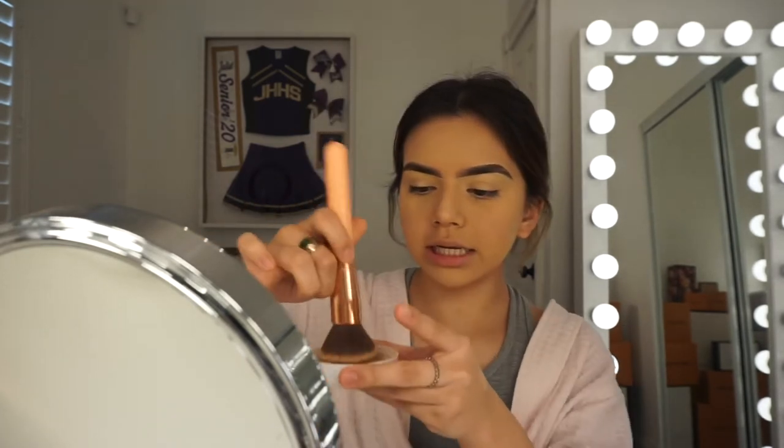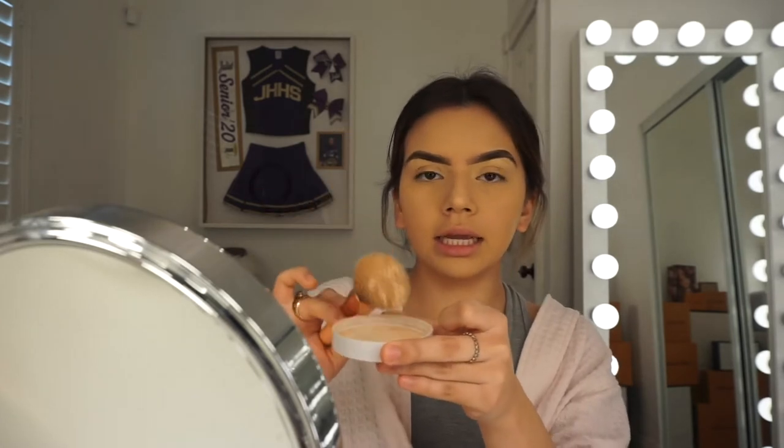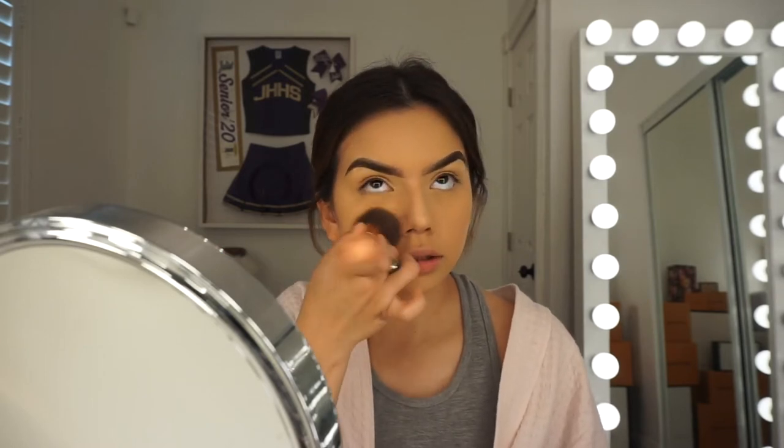I'm gonna set my whole face just really fast and quickly. So I'm gonna take this brush by Beauty Creations, and it's just like a stippling brush. I honestly think that this is like a foundation brush, but I like to just stipple it on my face. So I'm gonna take a bit like this, dust off the excess because I don't want too much, and I'm gonna just stipple this all over my face, and I like to just get it in there. That's why I like using a brush like this rather than a fluffy brush. Do the same to this side.